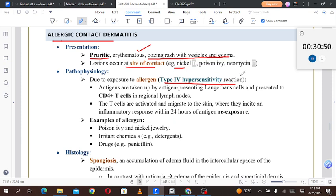And poison ivy. Poison ivy comes from some tree bark, and neomycin is an antibiotic. So these are the things that commonly cause contact dermatitis, and which are commonly asked on the Step 1 exam. So these are nickel, poison ivy, and neomycin.